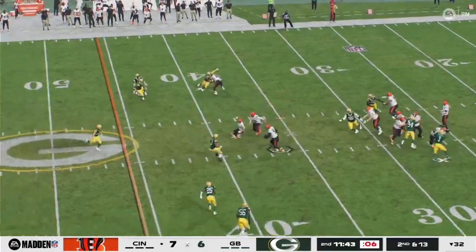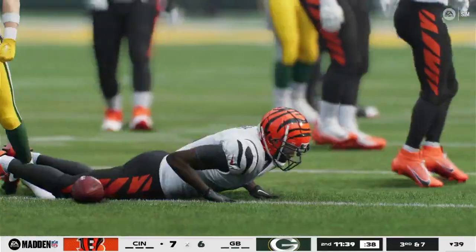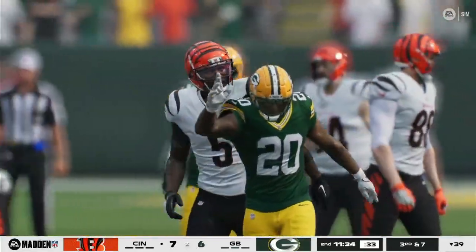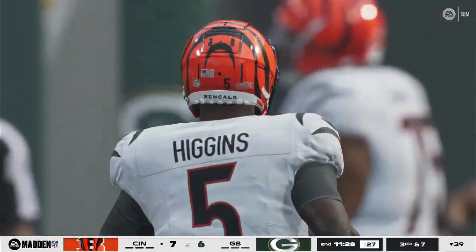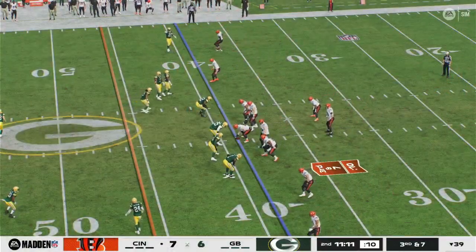Second and 13. Short pass brought in. And that tackle stops him after a solid gain. It's not just imperative that a quarterback knows man or zone. Same thing for a receiver, especially on a drag route. When he sees zone coverage like that, just settle down, find the soft spot, and give your quarterback a chance. Let's see what they draw up on this 3rd and 7.